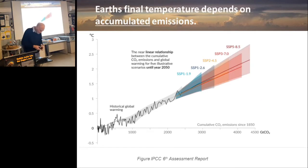And this kind of technical looking plot, perhaps, there's a lot of information here. But I'll distill it. It says the climate's complicated and all these feedbacks and processes. But when it boils down to it, there's actually a very simple linear relationship between the total amount of carbon dioxide and other greenhouse gases that we've emitted since pre-industrial times and the final temperature you arrive at. So the more you emit, the higher the temperature goes. So here we are in 2021. This axis is thousands of gigatons.